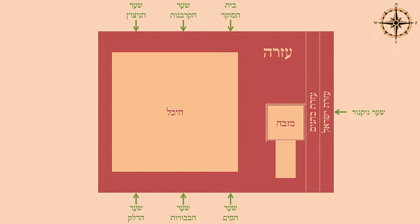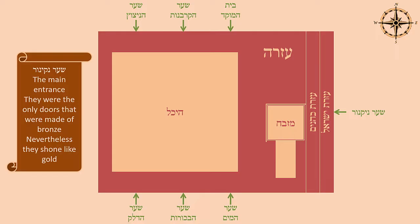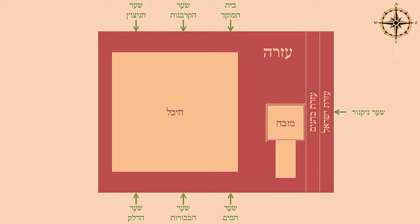We're going to start and talk a little bit about the Shar Nikanor. The Shar Nikanor was the main entrance to the Azara. The doors to the Shar Nikanor were the only doors that were made of bronze because of a special story that happened with these doors, but nevertheless they shone like gold, like all the other doors that were made of gold. Then in the north we have the Beis HaMikdash.